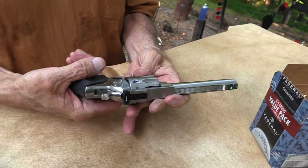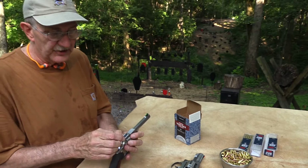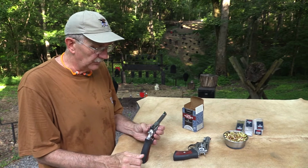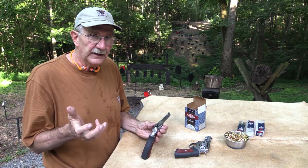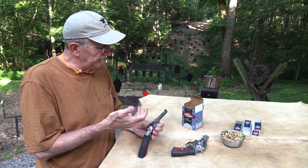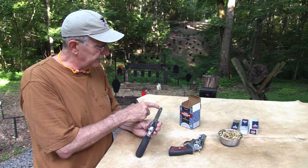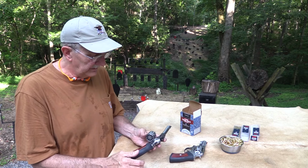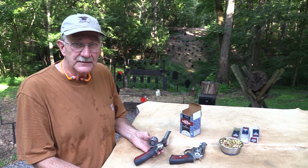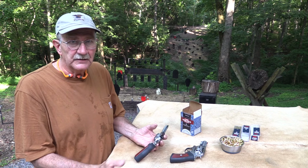Nice trigger, feels good, nice smooth trigger. Got an adjustable rear sight, elevation and windage. You got the same front sight that comes on the Match Champion they brought out a couple of years ago. The fiber optic, and it's dovetailed in there. So you got nice sights. It's a target revolver. It weighs, what, 42 ounces, I think. So it's a bit of a chunk.